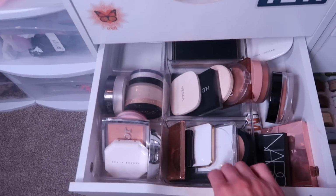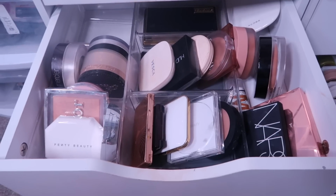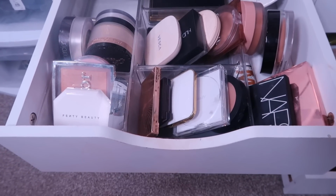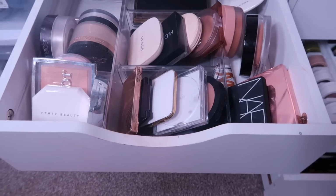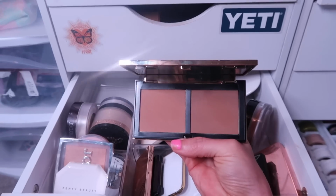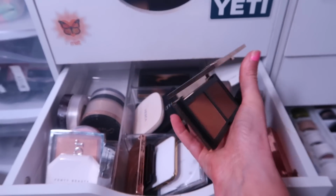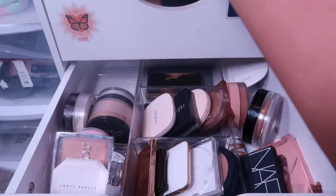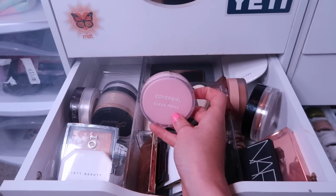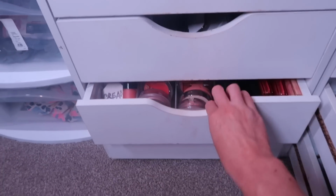Moving on to my bronzer drawer. I do have quite a few bronzers that I'm working on throughout various projects, so I don't necessarily need to pull anything more. Although I will say I have been wanting to reach for my Vive Bronzing Duo, so I'm going to grab this. And for powder, I'm pretty good, but I have been itching to reach for my CoverGirl Clean Fresh powder as well, so I'm going to grab this and we'll call it good for this drawer.